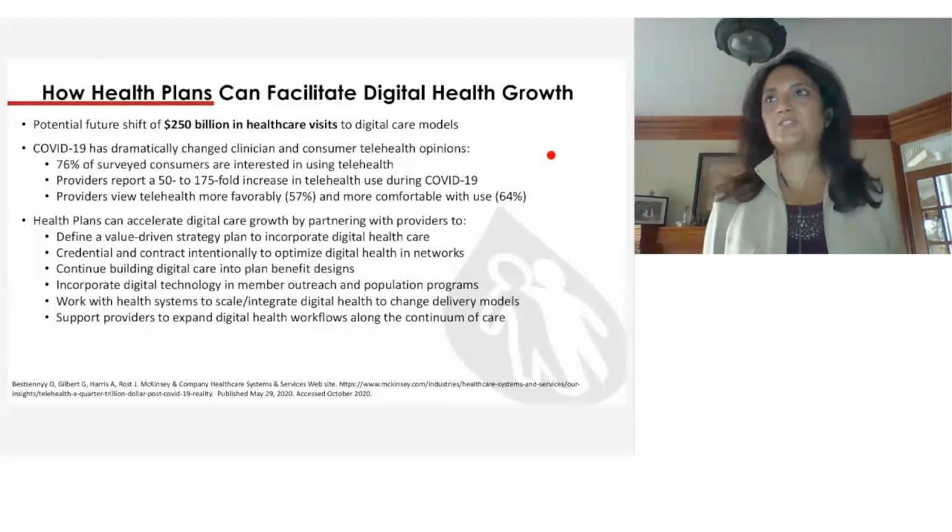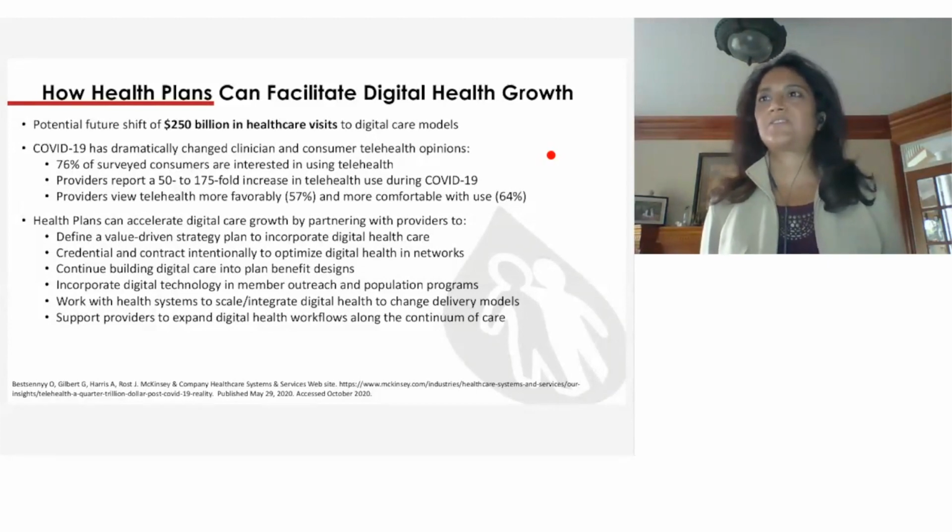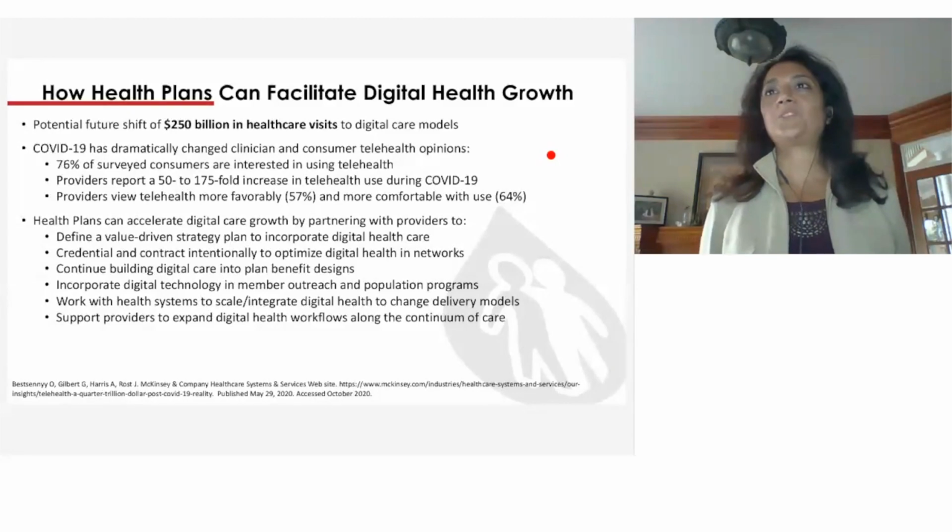COVID-19 has dramatically changed clinician and consumer telehealth opinions. 76% of surveyed consumers are interested in using telehealth. Providers report a 50 to 175-fold increase in use. And again, this is data that was published through the end of May. Health plans can accelerate digital care growth, driving a value-driven strategy plan to incorporate digital health credentialing and contracting to optimize that, with continual building of digital care.